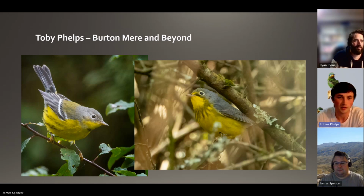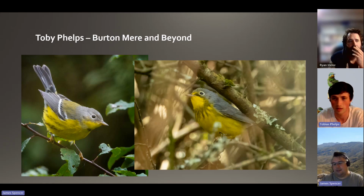But Burton Mere is full of waders and ducks in the winter, and pink-footed geese obviously are all over the marshes in the winter, and they're back now, a lot of them. And wood sandpipers in the spring, green sandpipers from June onwards, and quite a lot of black-headed gulls breed there at Burton Mere as well, and avocets. So it sounds like there's plenty to go at then, and plenty of variety, loads of different bits and pieces.